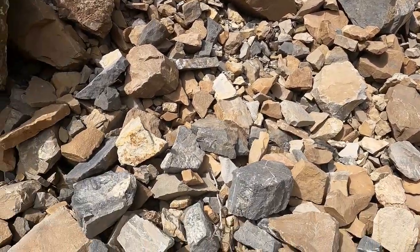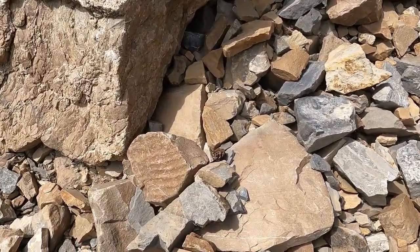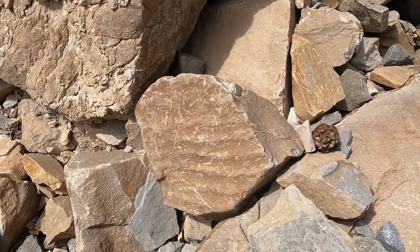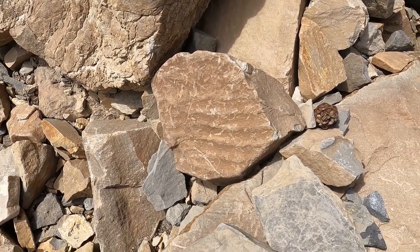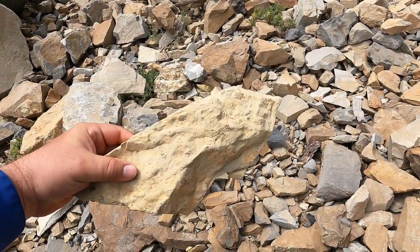This is where we're supposed to be looking. This is where I remember from a long time ago. We got some ripple marks on that rock. So, could be a shoreline slash river running into the ocean. All right, I found the first piece.